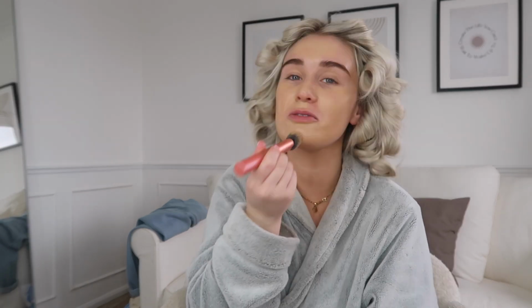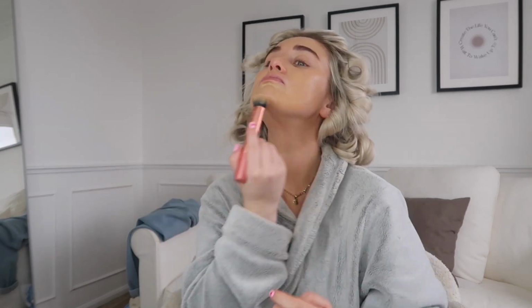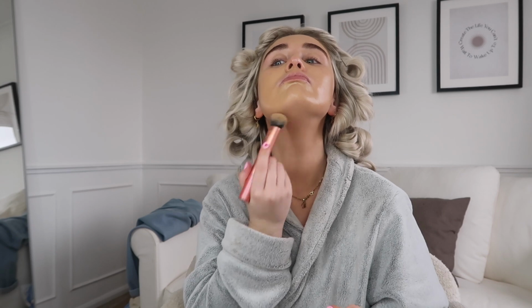So paint my face with this. Like I said, I just like the brush to evenly distribute it. Get all the hair out of the way. And then go with my beauty blender and just pat it all in.